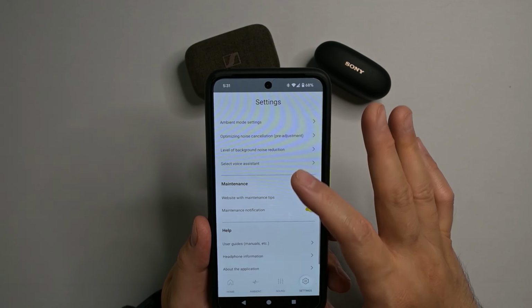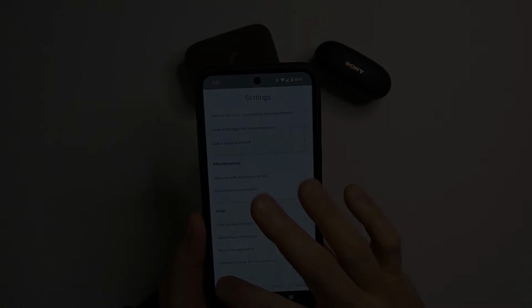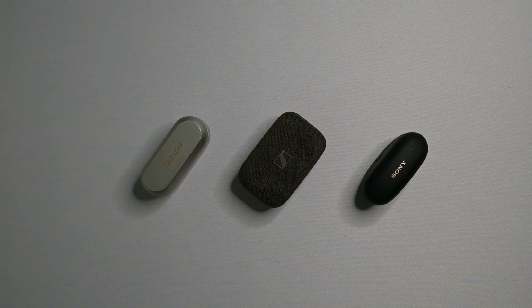And you can select your voice assistant. I mean, you can tell this is just a lot. It also comes with user guides, that's always handy. The Sony's control method cannot be customized, but the defaults do work well for me. I also really like the device list and how easily multi-point works on these.